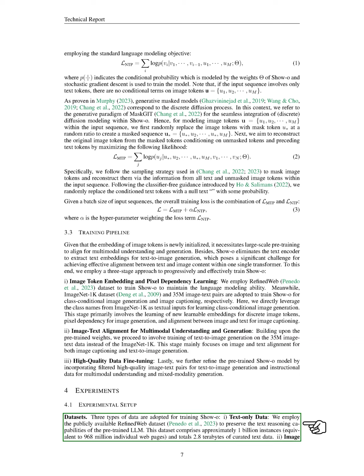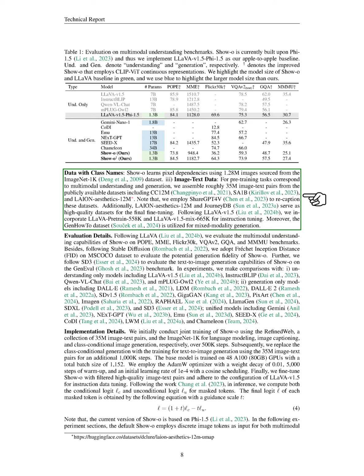For our experimental setup, we use three types of datasets. Text-only data. We leverage the refined web dataset, which contains about 1 billion instances and 2.8 terabytes of curated text data, to maintain the text reasoning abilities of the pre-trained model. Image data with class names. We train Show-O on 1.28 million images from the ImageNet-1K dataset to learn pixel dependencies.